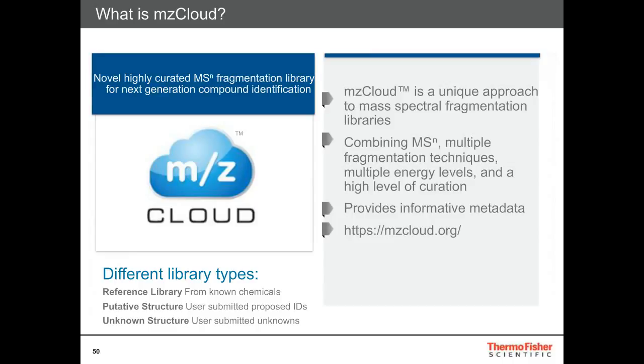And so if you're interested, go ahead and visit this site, take a look at it. It has a lot of information in it. It'll probably overwhelm you, but it's really quite a nice collection of spectra.